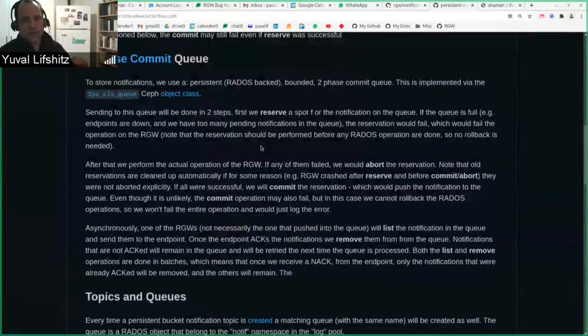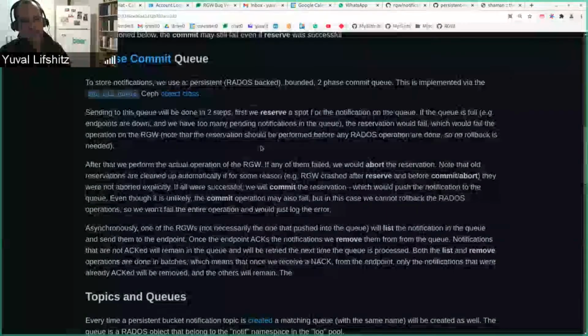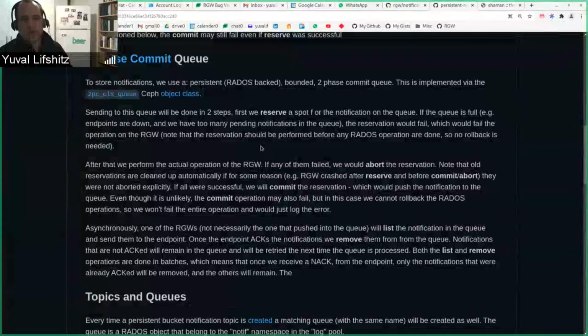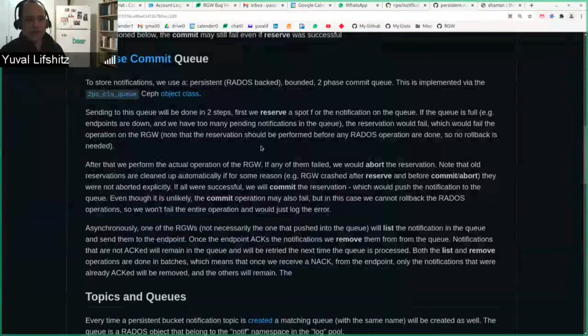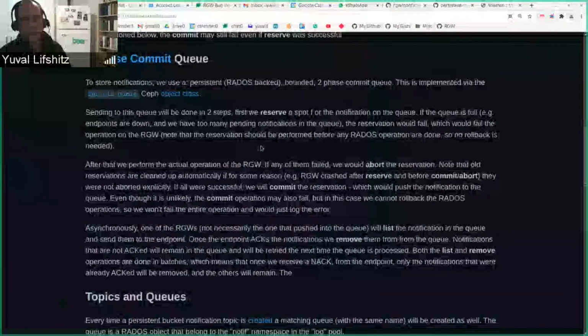So these two phases give pretty good guarantees, because if you were able to reserve something on the queue, it means you have space on the queue. And if you weren't able to reserve something on the queue, it means that something bad happened on the other side of the queue, so there are lots of problems or disconnects or things are down, so you can't really push into the queue, so you would bail out early on. Before you did any readiness operation, you would bail out and say, this operation is a failure. I cannot do the notification, so I'm not going to try to do the readiness operation. So this is why the two-phase commit creates some kind of atomicity.